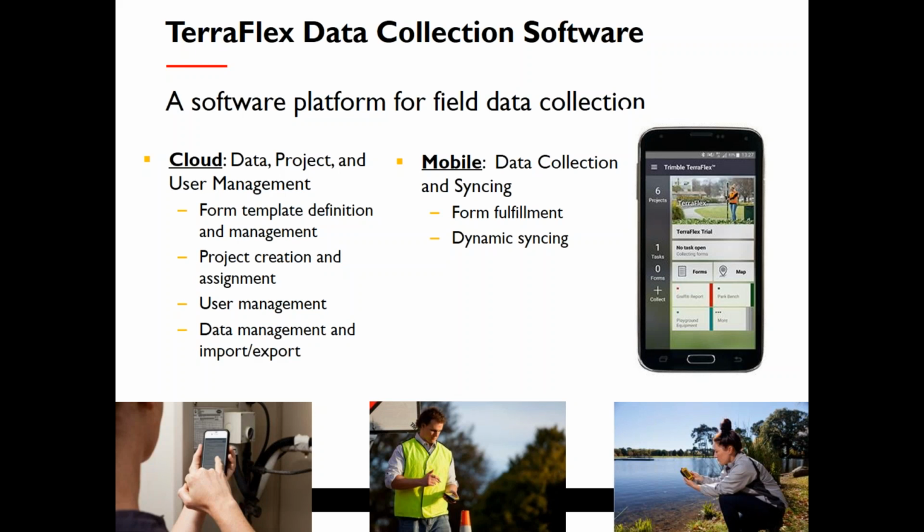TerraFlex, again, is cloud-based. You get an online username and password that gets you into the user interface, and the user interface will allow you to create jobs and tasks for your sales team, for your field teams, and also create different forms, different tasks, attribute fields, feature coding. So you create your job for your field worker in the office, and then that's where you would configure your real-time correction and your projections, and then you would basically sync it to your field worker, and they would get it on their phone real time.